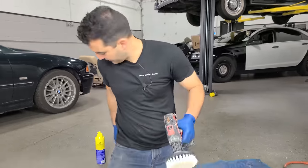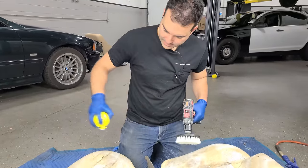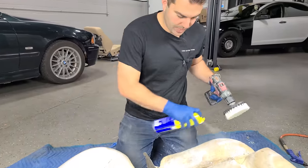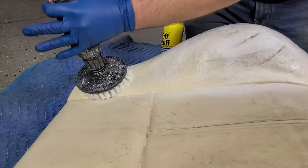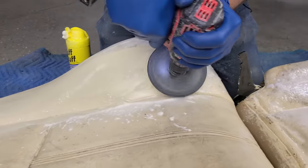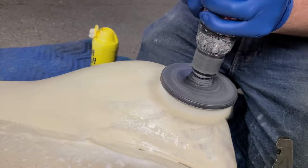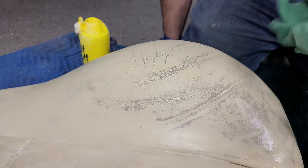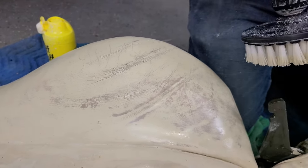All right, since you guys have already seen me do a lot of this cleaning, I'm just gonna hit the bolsters here on the side. This is gonna be the most damaged part for sure. And I wanna show you guys this kind of in real time. Here we go. I think he painted this even more just to cover up some of this damage here. Let's see what we got here.